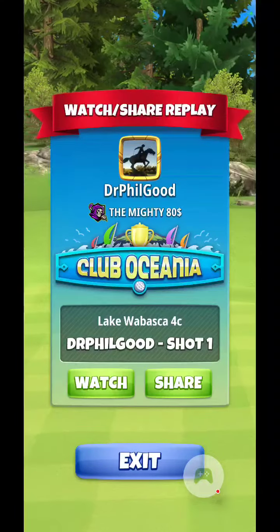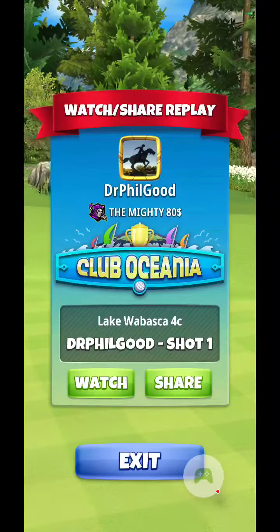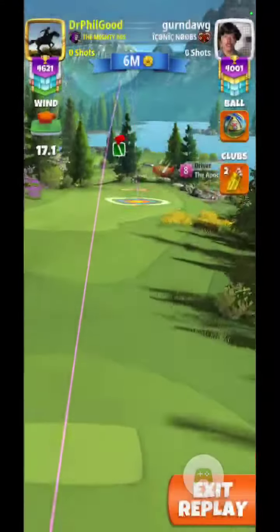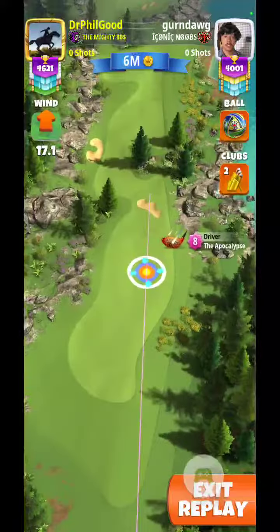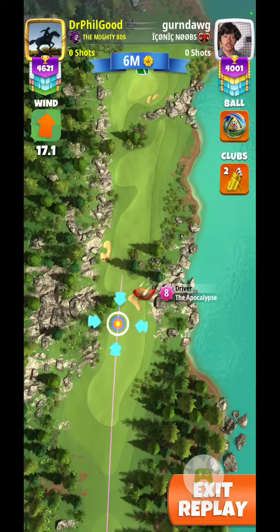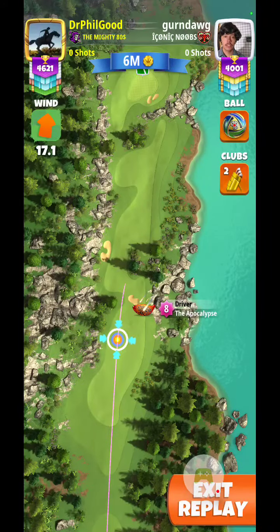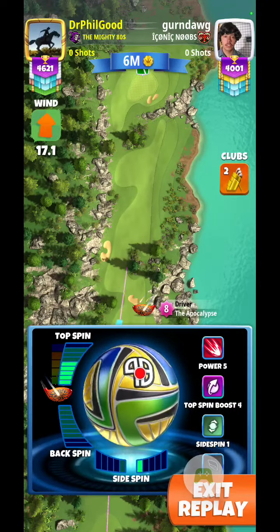I started out with a wind resistant ball, had like a 7 mile an hour tailwind. So I like to play aggressive sometimes when I get a good tailwind. So I put the old season 49 ball into play here with the top spin boost, zero wind. So the wind is going pretty much straight.